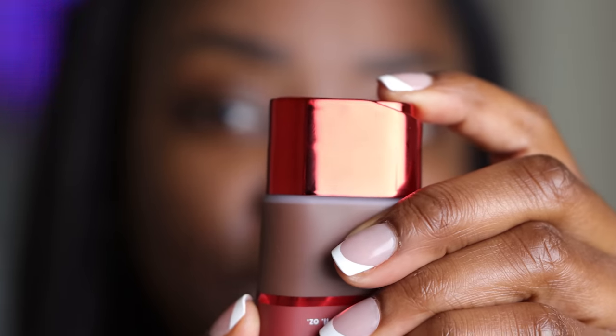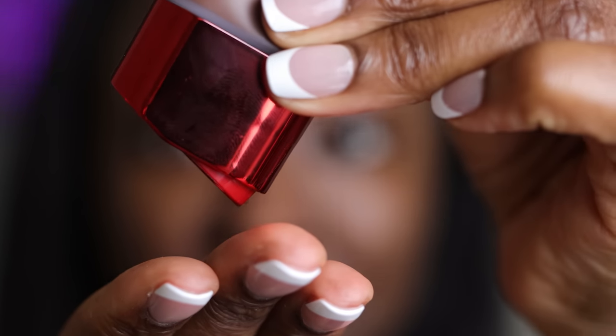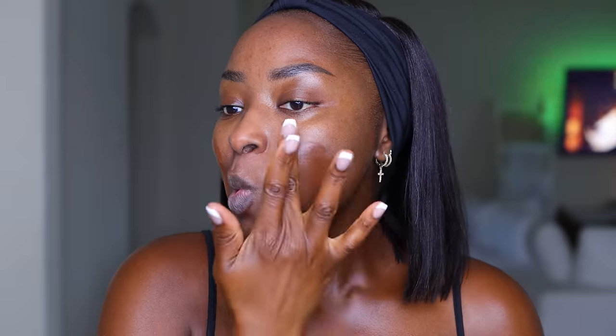Okay. Apply to clean, dry, moisturized skin. The applicator is unique in that it's like this. Onto the finger. Is it gonna be okay? It's a little thicker than I was expecting, which is good because I don't want this to make a huge mess. And let's see. Oh, this is a great color. This is chocolatey. Ooh, wait. This is a beautiful chocolate color.